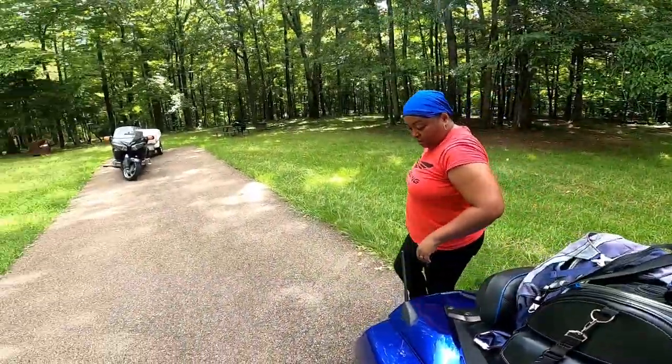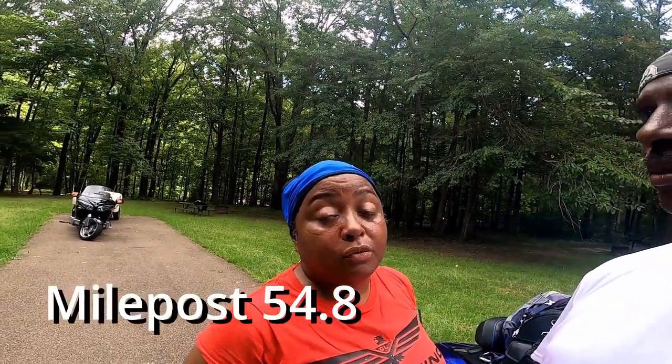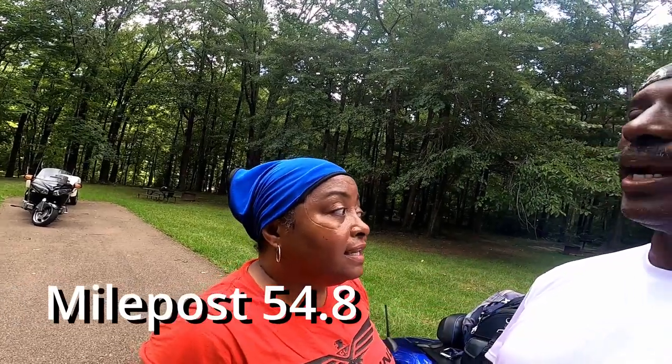As you can see, we made it to our next campground. We are at the next campground off the Natchez Trace Parkway. And what's the name of the campground? Rocky Springs Campground, about 50 miles from Natchez, from the start of the Trace to here.